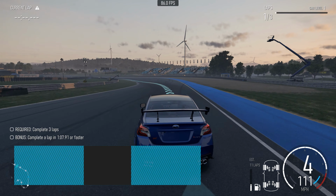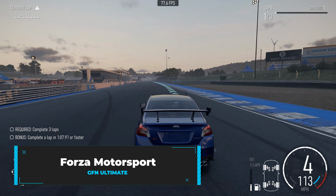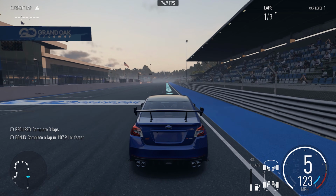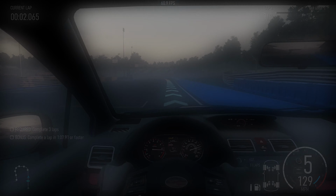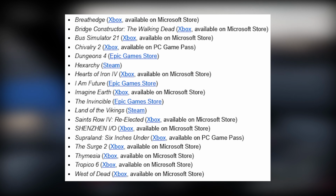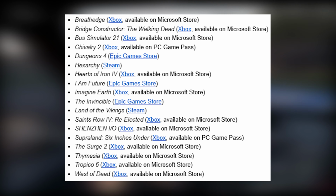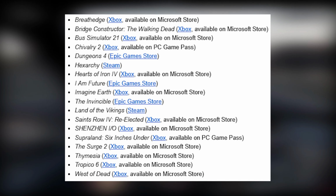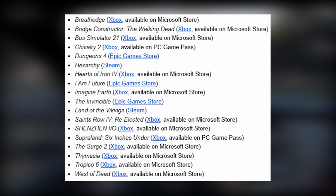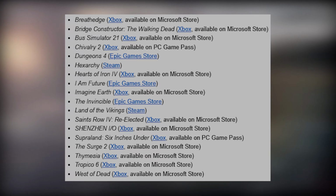Now moving on to the other 17 titles arriving this month on GeForce Now, I'm gonna go through the list of them all, after which I'll give you my reasoning for not making a montage and my overall thoughts on the game drops this week. You can expect Breathe Edge, Bridge Constructor The Walking Dead, Bus Simulator 21, Chivalry 2, Dungeons 4, Hexarchy, Hearts of Iron 4, I Am Future, Imagine Earth, The Invincible, Land of the Vikings, Saints Row 4 Re-elected, Shenzhen IO, Superland, 6 Inches Under, The Surge 2, Thymesia, Tropico 6, and West of Dead.